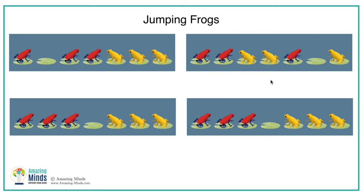But what you want students to see through questioning and through their exploration is that anytime they have two frogs of the same color that are next to each other before they get finished, that prevents all these other frogs from getting past them. So these two red can't move forward, or these three yellow can't move forward. So you have to be very careful in your planning, and you have to think ahead. Okay, so let's get started.